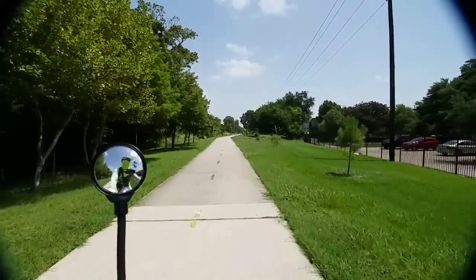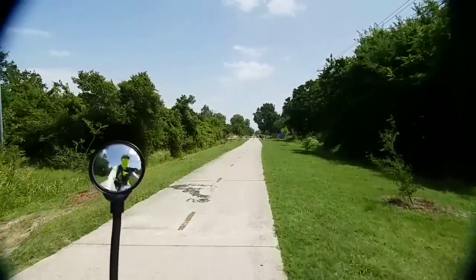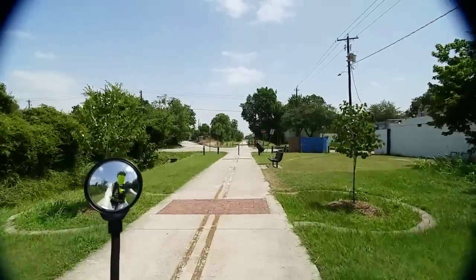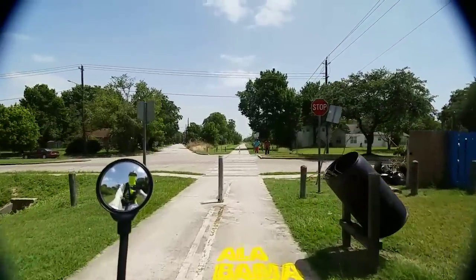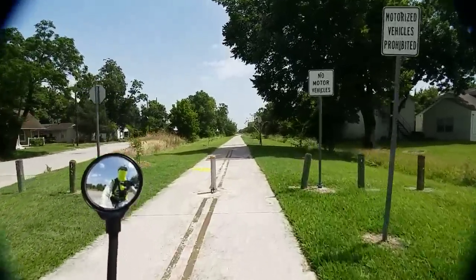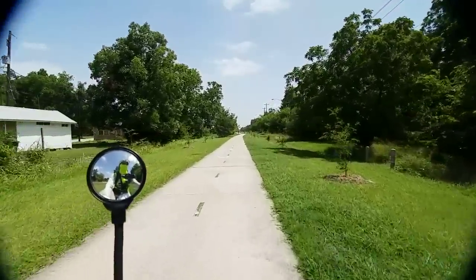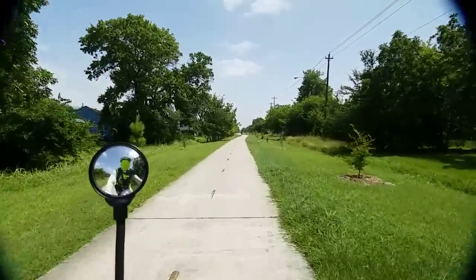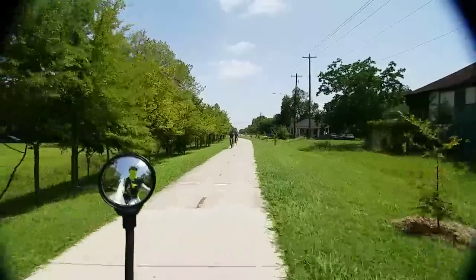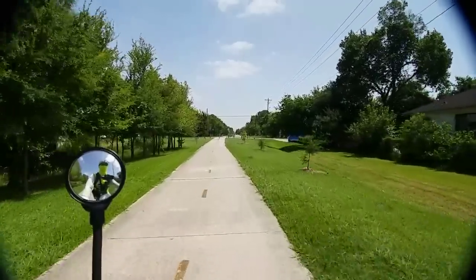My butt is kind of getting a little sore, but I just have to move it around on the seat post. Now, I'm going to let you all know that this is kind of getting into a little bit of the hood in Houston area. But, you know, I'm okay with that because I live in Houston. What am I worried about?